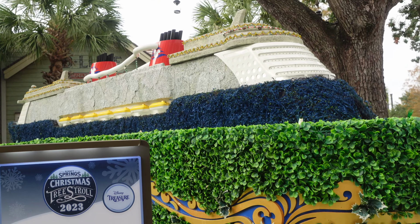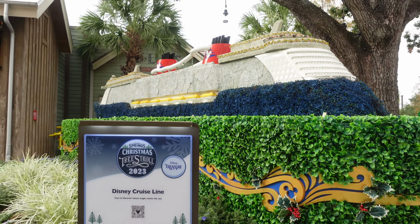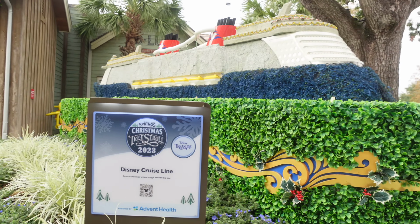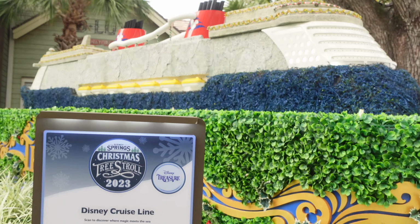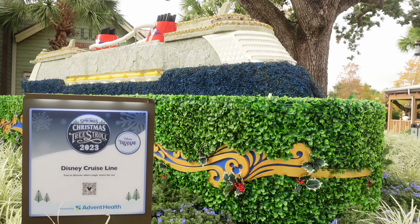This one's... Is this considered a Christmas tree? Well, it's part of the Christmas tree trail. All right, I get it. It is made of flowers. I don't know if they're real or not.